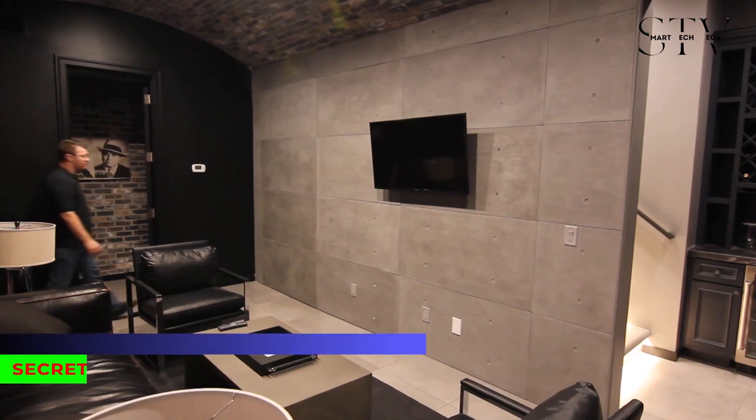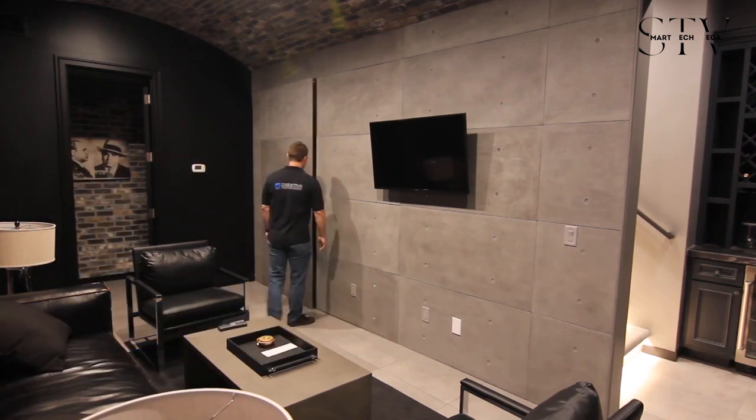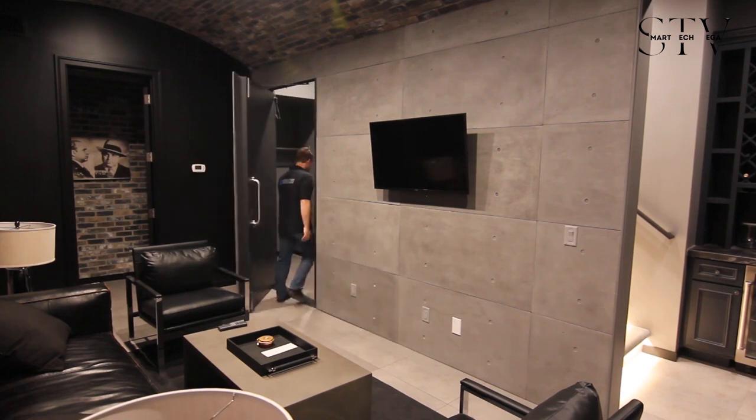It's cooler when you can completely hide your secret room. This concrete panel door is both clever and inconspicuous. With just one click, it reveals your hidden room. What a creative idea!